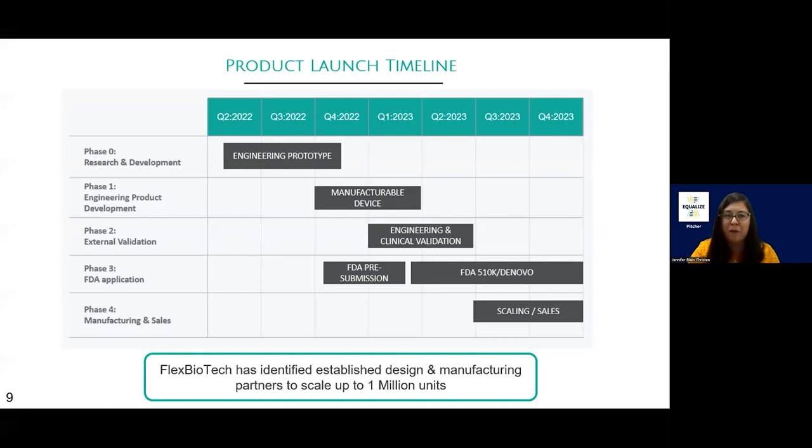We've created a product launch timeline that we're already starting in phase 0. We want to move into the manufacture, clinical validation, and FDA approval for our system, and we'd like to launch sales in Q3 of 2023. And again, we've already talked to manufacturers and design firms to determine how we can scale up our production to 1 million units.